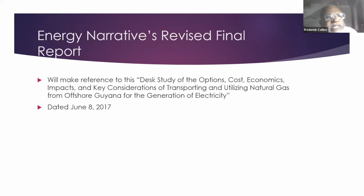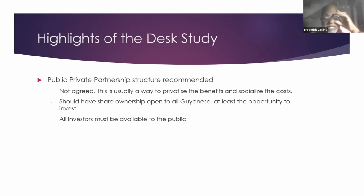The desk study, we're going to be referring to Energy Narratives Revised Final Report, which Mr. Patterson, of course, will be familiar with. Oh, by the way, I did not have the privilege to be at that presentation of his, though I might have liked to be, but I'm sure his ears will be ringing when I mention this, because this was done under his watch, or part of his watch. So this desk study, as it is termed, we'll be making reference to it, and it was dated June 2017, which is 4 years ago, which is a long time the way developments are being made, because it did touch on the potential for certain new technologies which were in promise at that time, and apparently some have materialized.